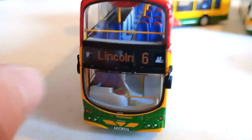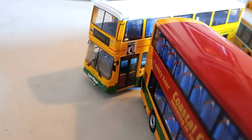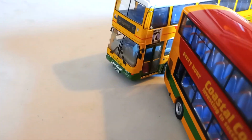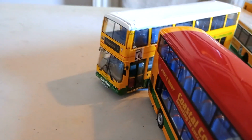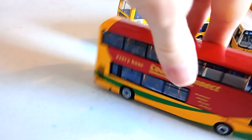They are firmly attached. Probably a lot more than my East Lancs Viking, because at one point my left wing mirror came off and I couldn't find it, so I had to buy another East Lancs Viking and salvage its left wing mirror to put onto my RoadCar East Lancs Viking before I sold my Delaine Buses East Lancs Viking to someone on Facebook.